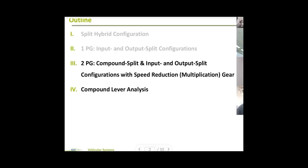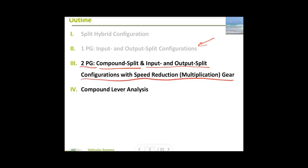Before the exam, we talked about how to derive equations for 1 PG split hybrids. Today we're going to investigate 2 PG split hybrids, which includes both input and output split and compound split. By the way, we can actually create input and output split configurations with speed reduction gear.